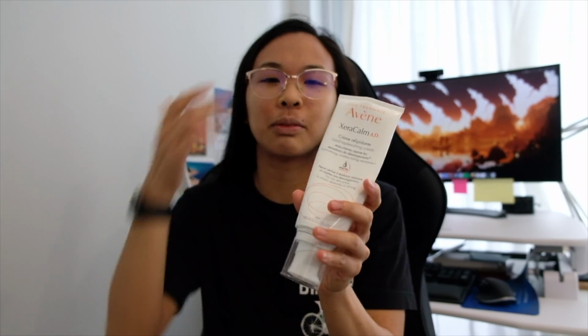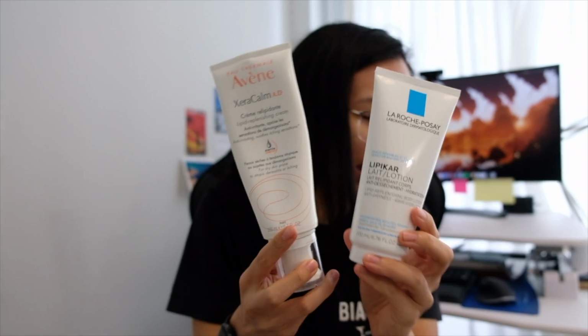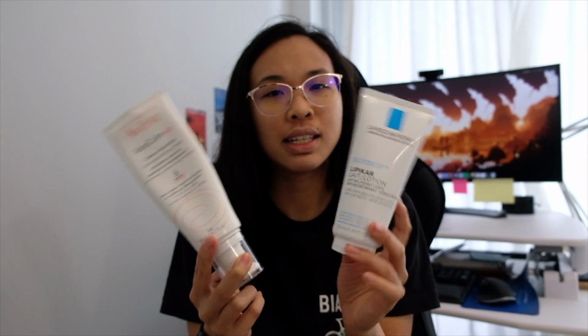This is the Event one that I was talking about. This one is a little bit different because what I like about the Roche-Posay is that it's easily rubbed in versus this one. Once I put more on, you guys will understand. It doesn't rub in as quickly as what I have here, but I would say they are very equivalent in terms of creaminess and lightness.